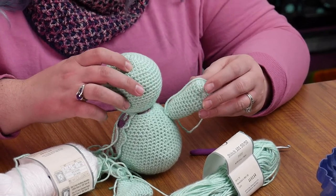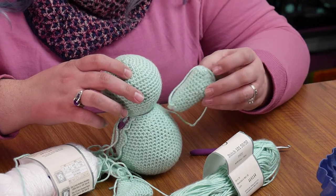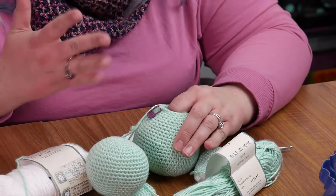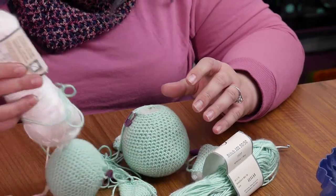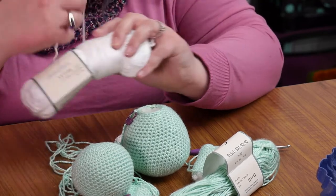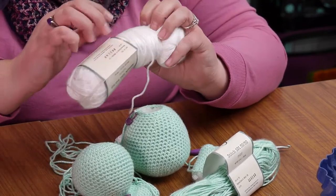I'm not sure about it. I'm nowhere near as crazy happy with it as I was with the teddy bear that I made. And so, I don't know. We'll see how it turns out. I'm definitely going to finish it, but I've got some mixed feelings about it right now.